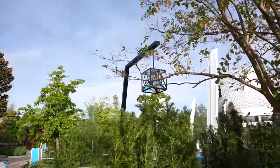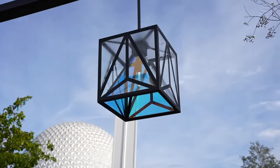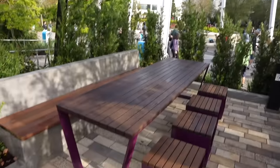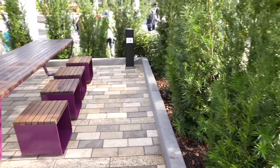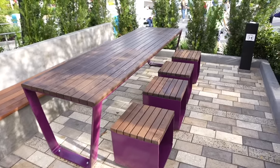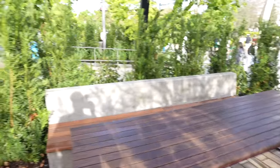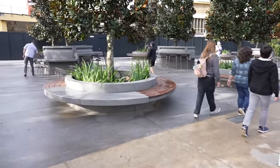I like these light fixtures. Those are very fancy. Look at this area. It's very private. This would be a great place to bring your family to have lunch. Again, you have your own outlets right there. Very cool. Oh my goodness.